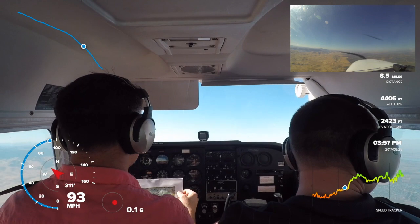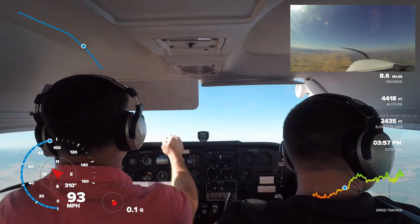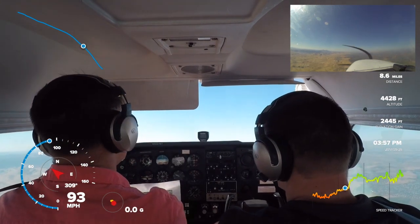Papa, contact Stockton Tower 120.3. We'll contact Stockton Tower 120.3, Fox 9 Sierra Papa.